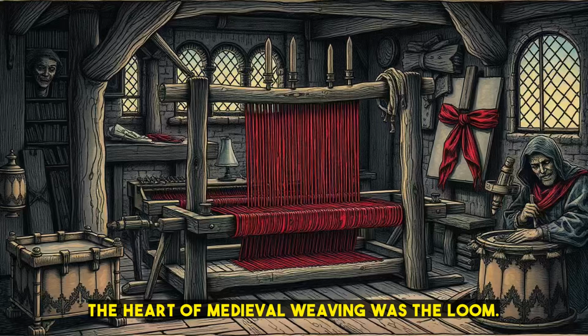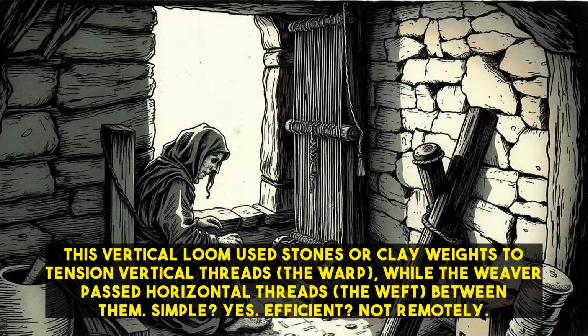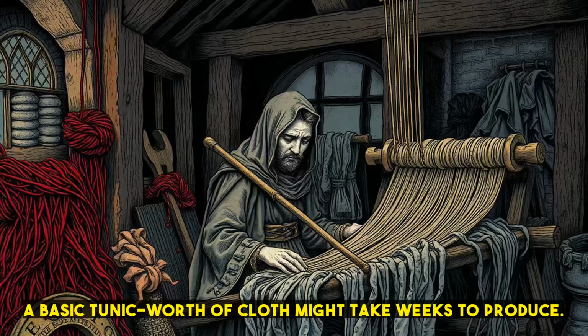The heart of medieval weaving was the loom. For ordinary households, the warp-weighted loom stood as a fixture in many homes. This vertical loom used stones or clay weights to tension vertical threads, the warp, while the weaver passed horizontal threads, the weft, between them. Simple, yes. Efficient, not remotely. A basic tunic worth of cloth might take weeks to produce.